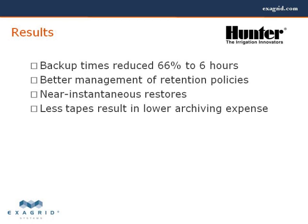Before, if I had to restore a Notes database, I've got 30 tapes. I put them all in the machine. If it's on tape 28, it's going to take 2 hours just to read tape 28. Now with the ExaGrid, I fire it off, and 5 minutes later it's restored. And also, we were running about 30 to 45 tapes a week that we would archive off, and now we're down to 10. So we have a much lower archiving expense.